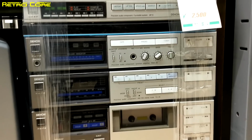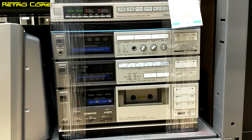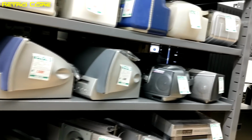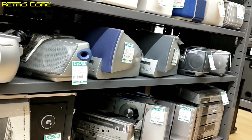And around in the portable section, they had this Denon component system, an old school one, or a mini system as they used to be called. It's got Dolby B and C on it. Quite nice, and a reasonable price. And a load of 90s boom boxes. Nothing too interesting there.